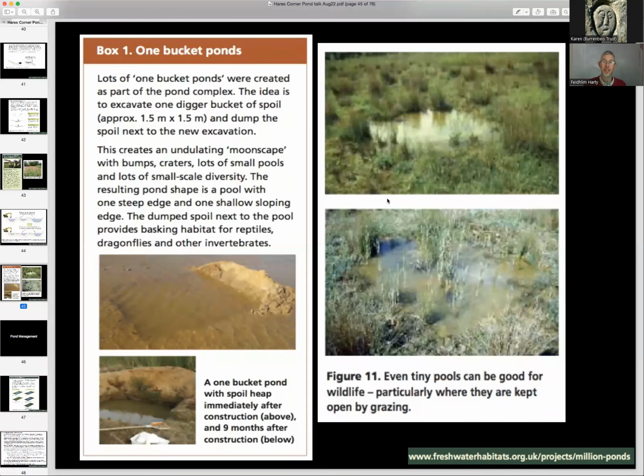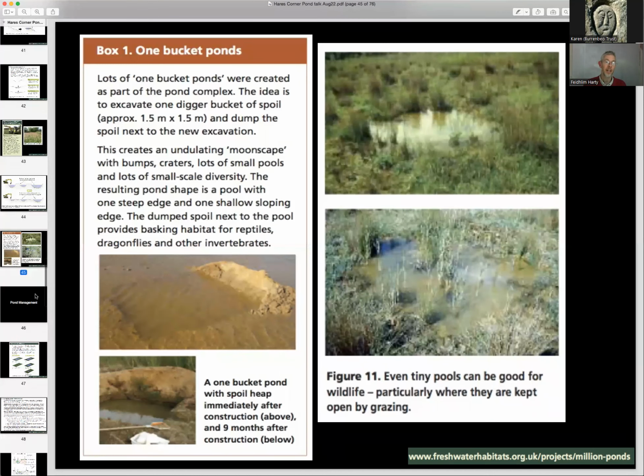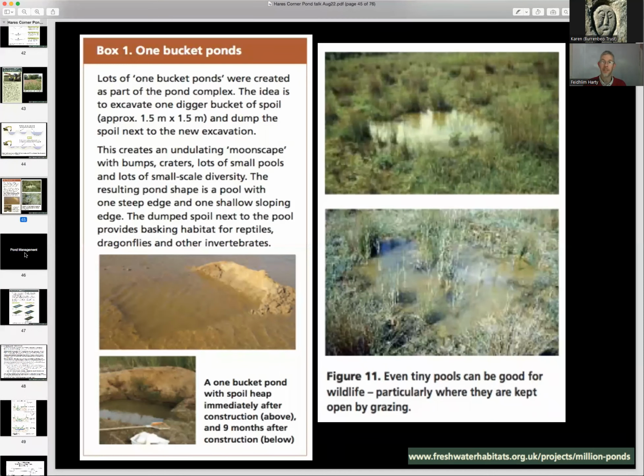You don't particularly want to fall up to your waist in a small little boggy pool. Ideally have just very, very shallow scrapes on the ground, so that the worst that you do is go close to the top of your welly if you happen to step into it by accident. But they can be good for wildlife, just to diversify the area. And they take literally seconds just to excavate when you've got the machine there already.